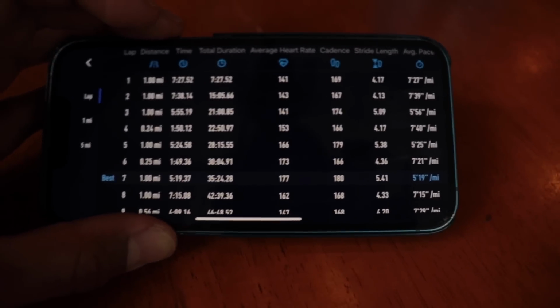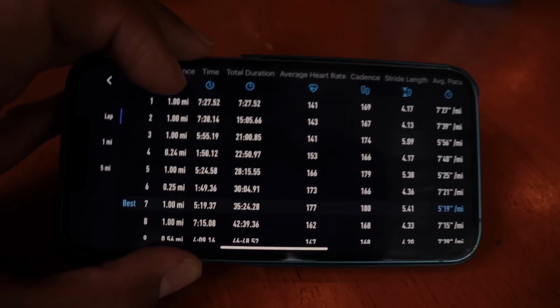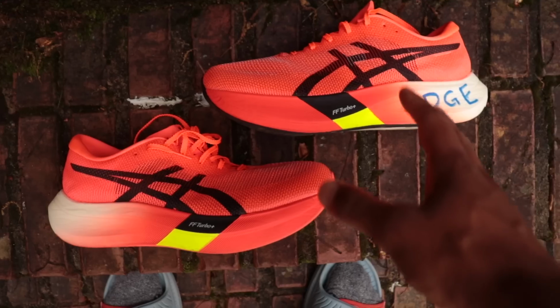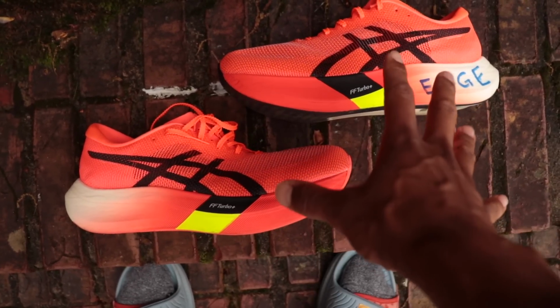And that's why the main point of this video is getting both of these shoes on foot to run in them. All right, so I'm gonna finish my bagel and coffee, and then we're gonna go outside. I'll break down some of the differences in the shoes, and then we'll lace them up, take them for a run. All right, guys, overview of the Edge Paris and Sky Paris, breaking down the differences.